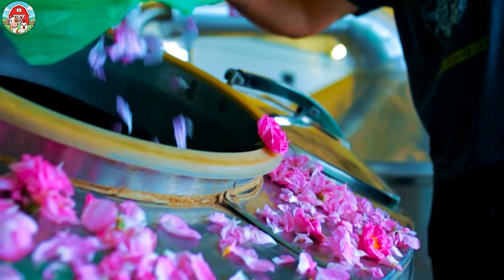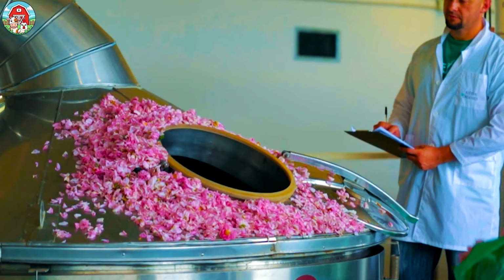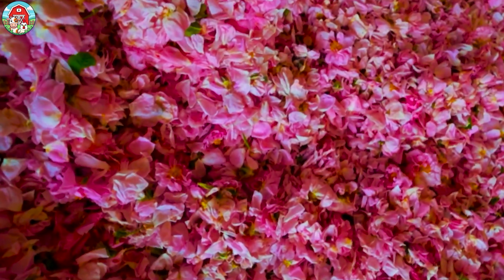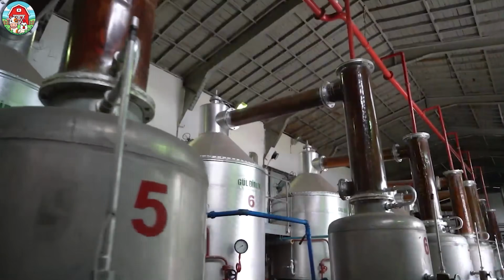The petals are loaded into massive distillation machines, where steam carefully extracts the oil. Drop by drop, the essence of rose is captured, not just its scent, but its soul.